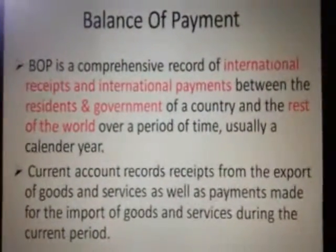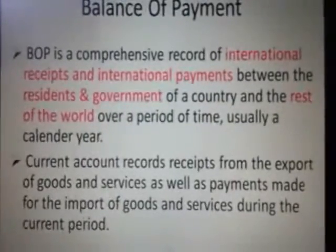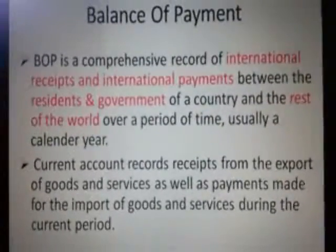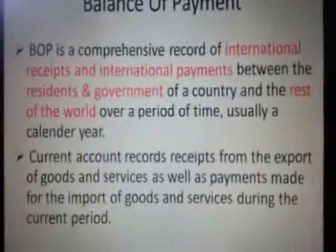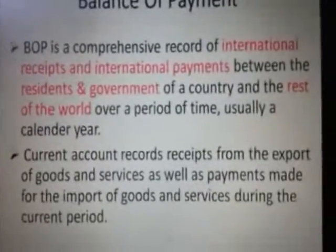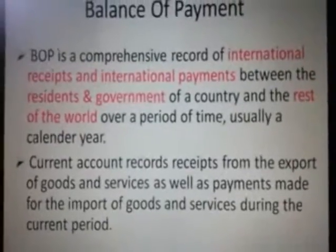The balance of payment, BOP, is a comprehensive record of international receipts and international payments between the residents and government of a country and the rest of the world over a period of time, usually a calendar year. Current account records receipts from the export of goods and services as well as payments made for the import of goods and services during the current period.